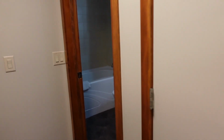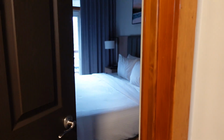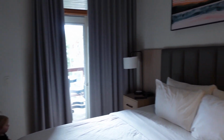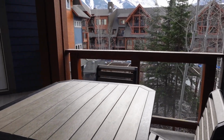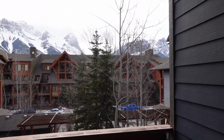Through this door, this is the second bathroom, so a nice tub shower, and then this is the second bedroom in here, which still has a king size bed. It's a bit of a tight squeeze through here, but TV on the wall, access to the patio, and another nice big closet. So we've got three different accesses to the patio here, and a bit of a view. We can see Holling there and east end of Rundle.